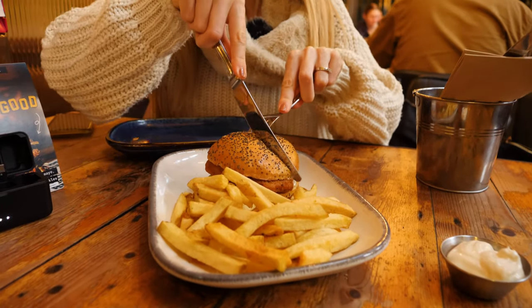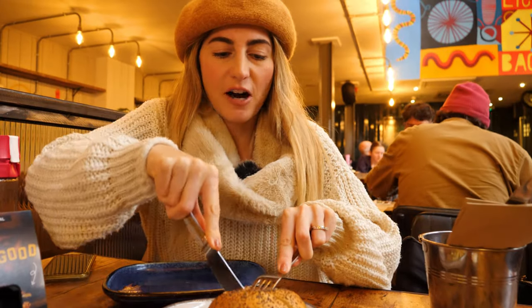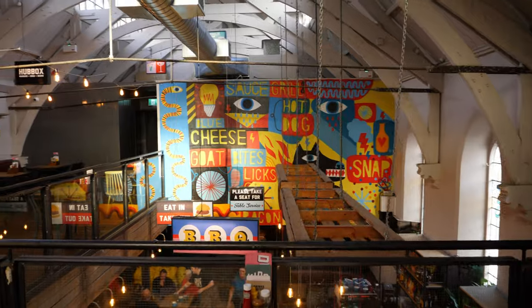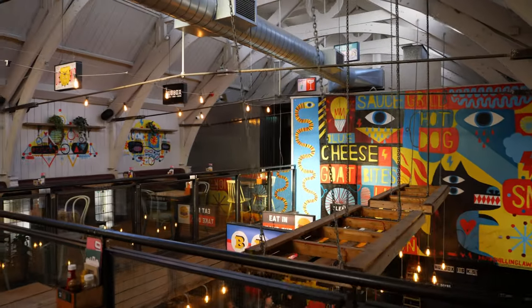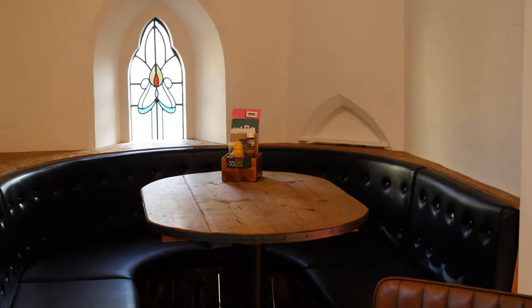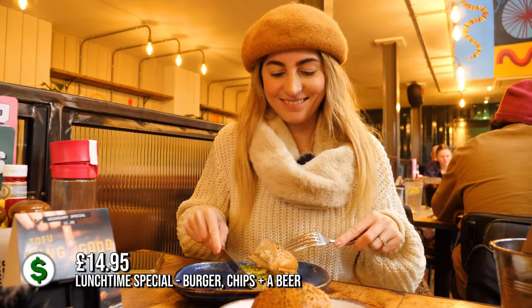Now, we have our afternoon tea today, but we've got a few hours to spare, so we thought we'd come into Hotbox and share a burger. They've got a lunch deal on at the moment, so we've got a vegan chicken burger, mayo, lettuce, some fries. Corey's gone for a beer. This should tie us over for a couple of hours before our afternoon tea. Thank you.